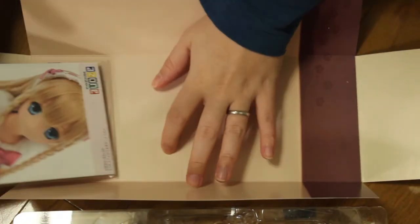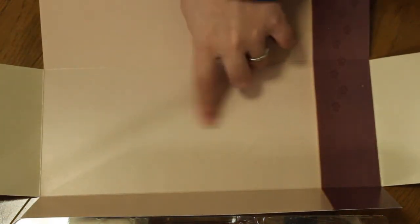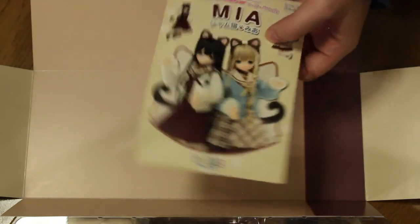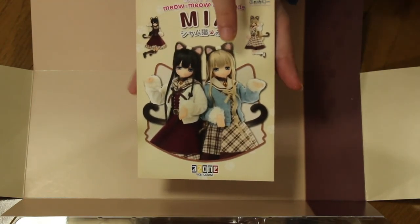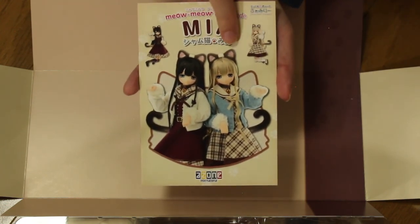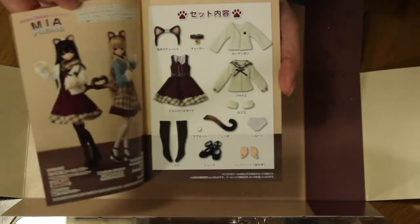Anyway, so first let's start with the background. So it's like a normal Miu Miu background. So it's sort of light pinkish here, and then you have darker brownish red, and then you have the footprint of the cat. Then she comes with this little book. So this is the regular version, the one we're opening today, and this is the limited version, which I opened in a previous video. So if you want to see the limited version, you can also go and check out that video. There's going to be a link at the end of this one.